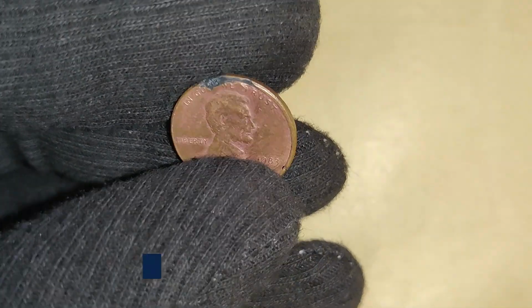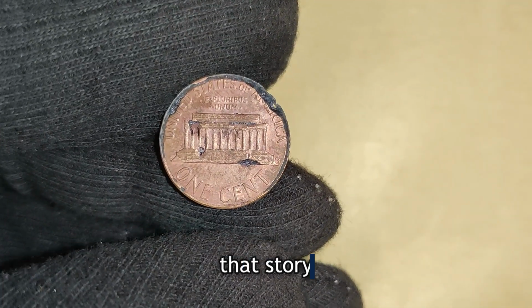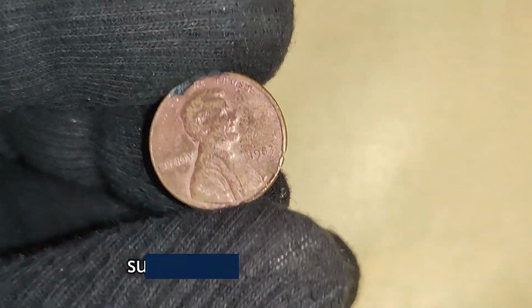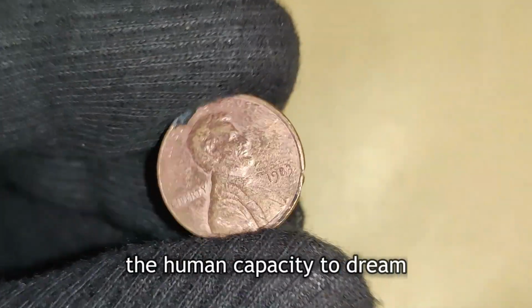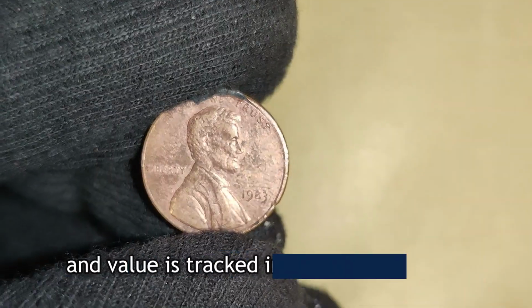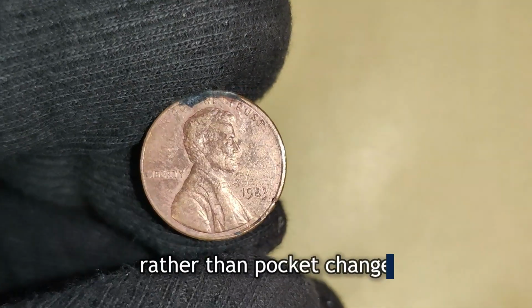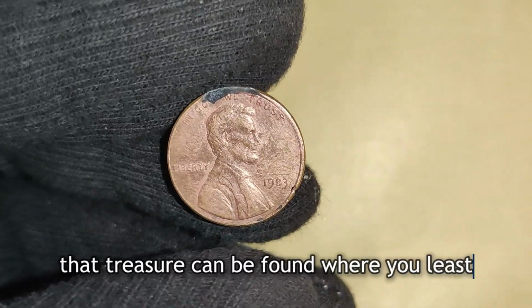across centuries, a story of change, of error, of discovery, of human obsession. That story will make the coin more valuable than any sum of money could measure, because it represents something timeless, the human capacity to dream. Even as technology advances, even as currency becomes digital and value is tracked in blockchain ledgers rather than pocket change, the 1983 penny will remind us of a simpler truth, that treasure can be found where you least expect it.